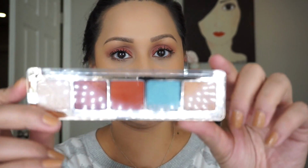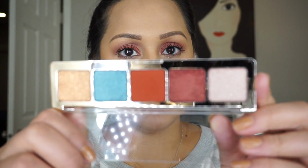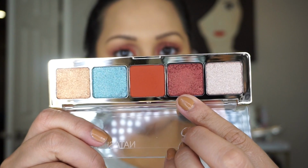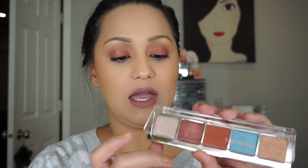I have on the Natasha Denona Holiday 2 palette, the Aries palette, and this is what it looks like. I'm sure you guys have seen it everywhere. I have this color on the lid, and I have a little bit of this in the crease also. These are so beautiful. I love her packaging for the holiday collection.